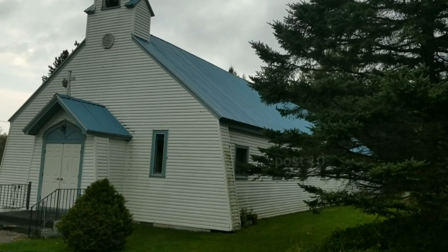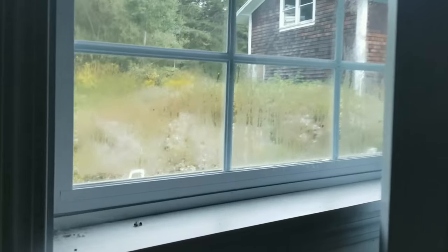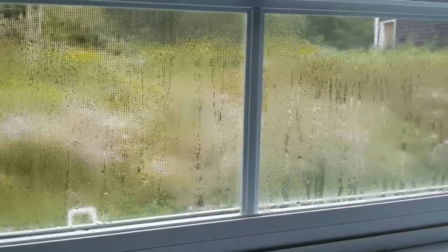Over here is what I was talking about from the outside of the building. See the moisture in the glass? That's not even a big deal either. I've had windows on houses. You just leave it like that. It looks a little ugly, but whatever.